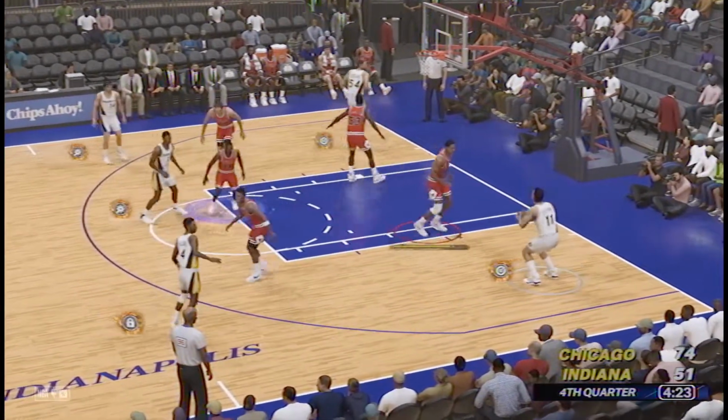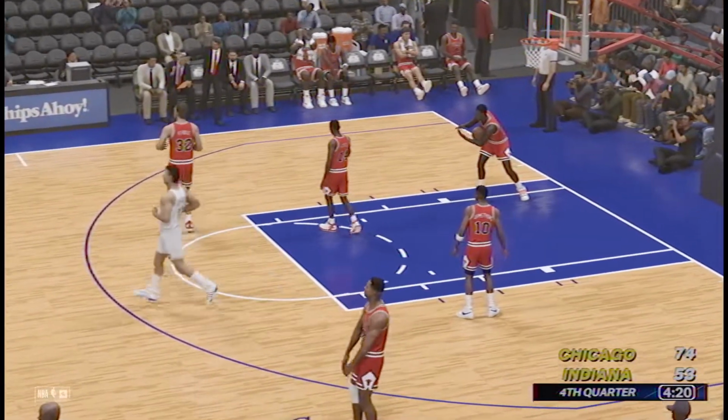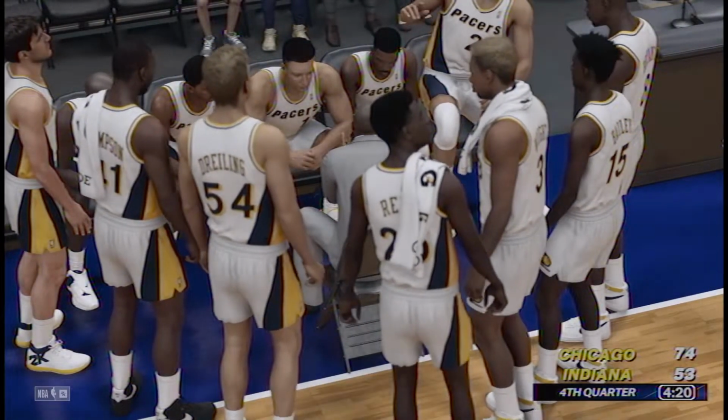It's Schrempf on the wing. Good, and it's Williams who picks up the assist. Williams has got his 5th assist in this one. And Schrempf's jumper is just straight cash, especially the mid-range.